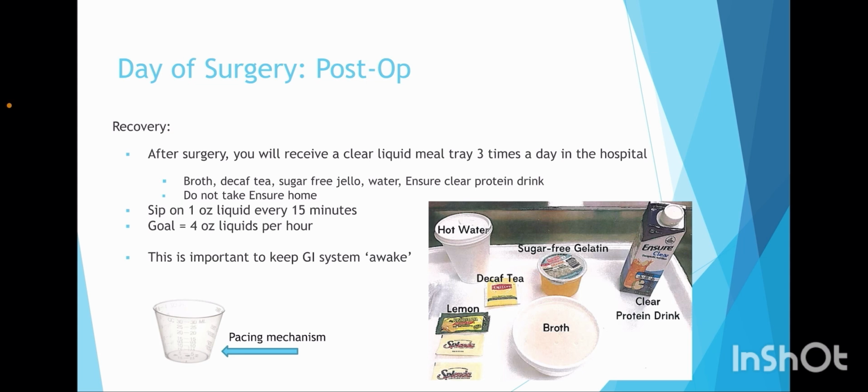So basically the way this medicine cup works is that every 15 minutes, you want to fill it up with either something from your meal tray or the water that is at your bedside that will be refilled by the nurses. So the goal basically is if every 15 minutes you have 1 fluid ounce of liquid, you are consuming 4 fluid ounces of liquid per hour or half a cup.